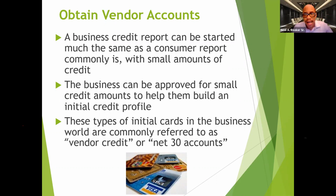We always keep a listing of good starter vendors. We got a staff at our corporate office that all they do is look for vendors that can go on our list of credible companies that you can start your business credit profile with. Okay, and this list changes because these companies change their requirements regularly. So the list that I have today is different than the list I had last year.